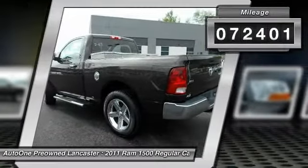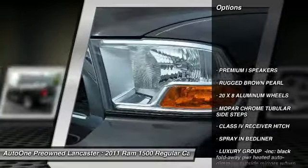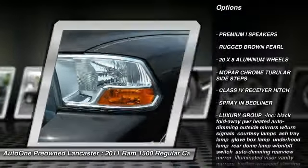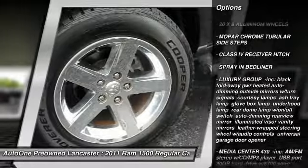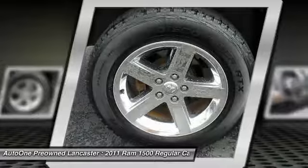Here are some of this vehicle's great options: keyless entry, traction control, stability control, anti-lock braking system, tow hitch, adjustable steering wheel, power steering, driver airbag, floor mats, cruise control.